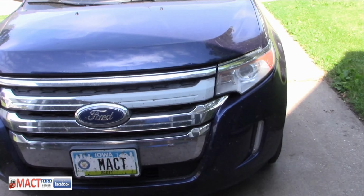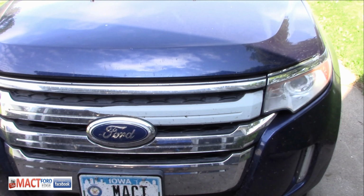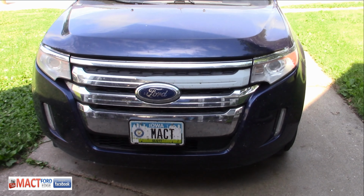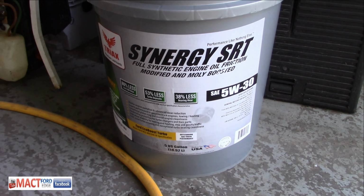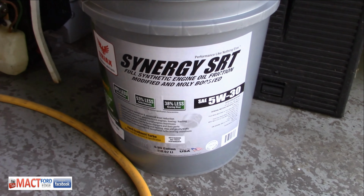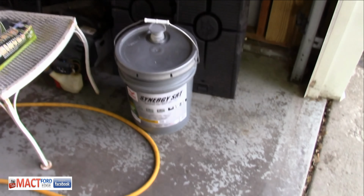There it is. I do have the front end that I'm replacing, but anyway, I got her running here and took her out for a drive. We're going to go ahead and start changing the oil, and we are going to be using this oil. That's right, the Triax Synergy SRT, and I'll cover that more in a minute.